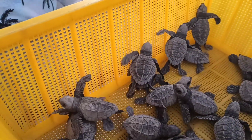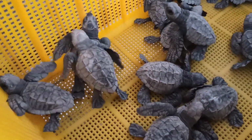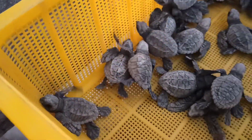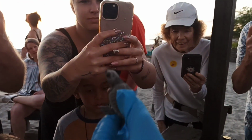Where are those ones from? Ocean. No, they were from the back and they collected them this morning. They hatched from these nests right here. This one is so small. Olive Ridley baby turtles, everybody. Oh no, that one is home. Oh, another one.